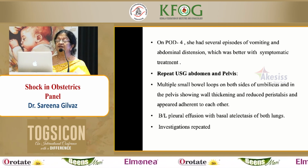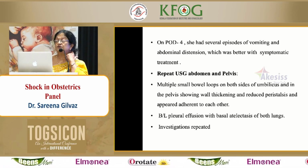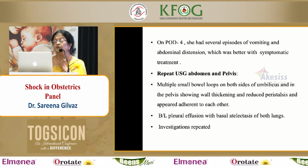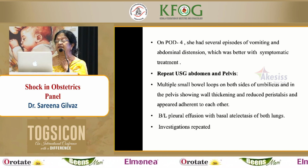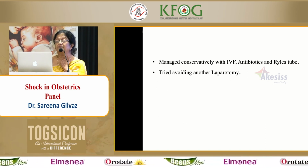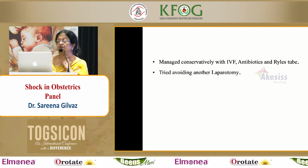On day 4, she had several spikes of vomiting and abdominal distension, which was better with symptomatic treatment. Then we did a repeat ultrasound, and there were multiple small bowel loops on both sides of the umbilicus. The pelvis shows thickening and reduced peristalsis, adherence, and both lungs atelectasis. You heard him say that this morning. So we managed conservatively with IV fluids, antibiotics and Ryle's tube.